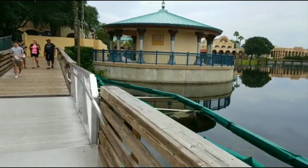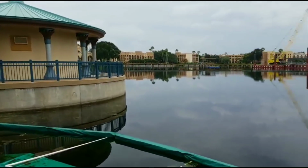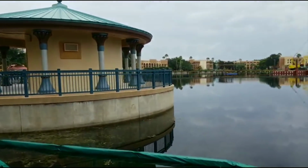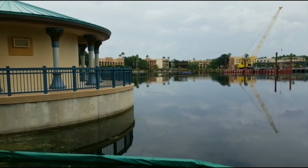Jimmy asking what my favorite rooms are at Coronado. I would have to go with the Casitas. I think all the rooms are very beautiful here with the updated, renovated rooms. They really did an amazing job updating them all. I love the way they look. I just like the overall feel of the Casitas.